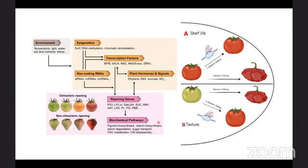Next, let me enter into the molecular mechanisms governing this improvement of shelf life, or the reduction of post-harvest losses. Abiotic factors, or environmental factors like temperature, light, water, nutrients, and other stresses, can directly influence epigenetic modifications like DNA methylation and chromatin remodeling, and also non-coding RNAs like small RNAs, microRNAs, and long non-coding RNAs. These epigenetic modifications, along with non-coding RNAs, can positively or negatively influence transcription factors like MYB, NAC, MADS-box, and ERFs, and also plant hormones and signaling molecules like ethylene, ABA, sucrose, nitric oxide, and calcium.